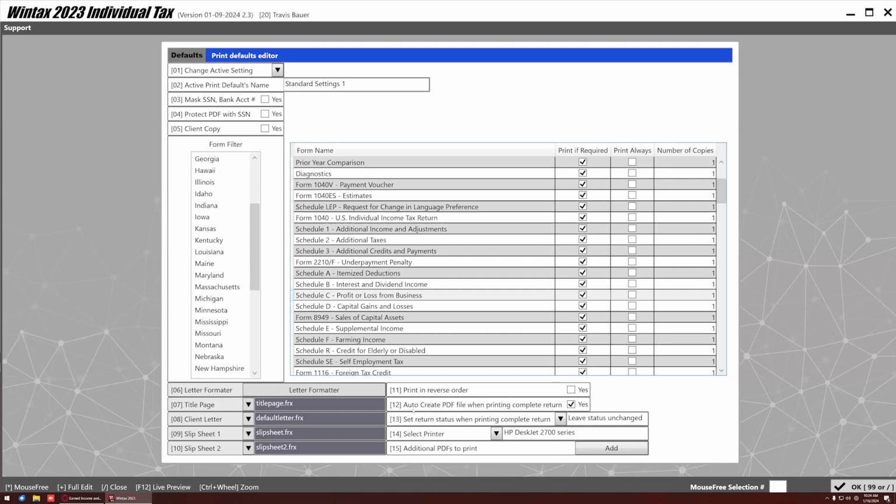Okay, this one here, auto create PDF when print complete returned. I recommend having it because this gives you another archive, in case you do paper copies and you store them in their files, or you're not doing paper copies and you're just going to be doing digital.